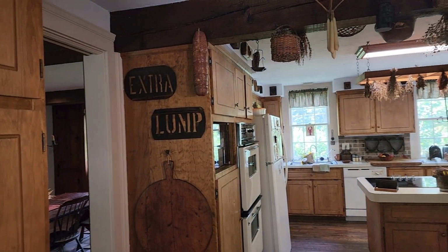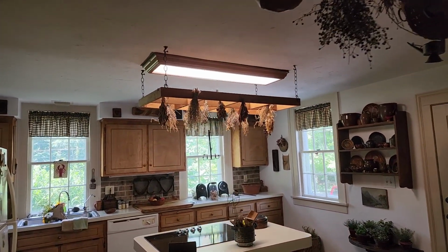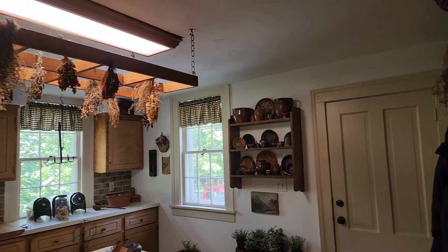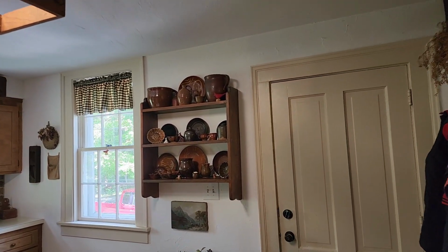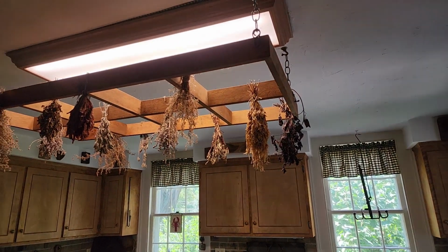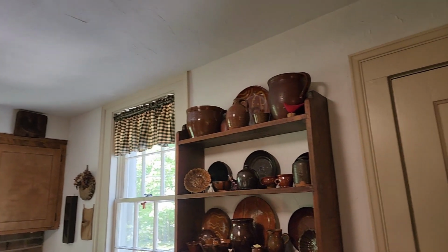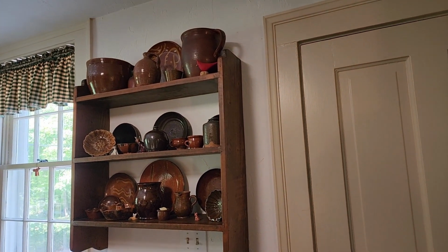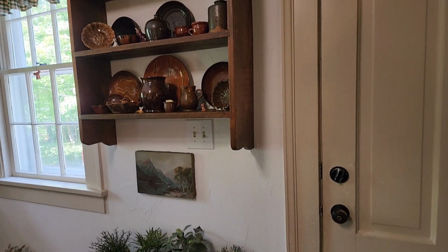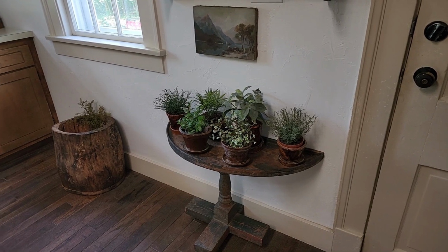Beautiful breadboard and the herbs and the flowers drying above. As I've said before, that can make such a huge difference, or the beginning of an antique collection is to get a dryer or some sort of, even an early window frame. And then here, this small bucket bench on the wall with this incredible collection of early redware. I love that half moon table and the hornbeam.